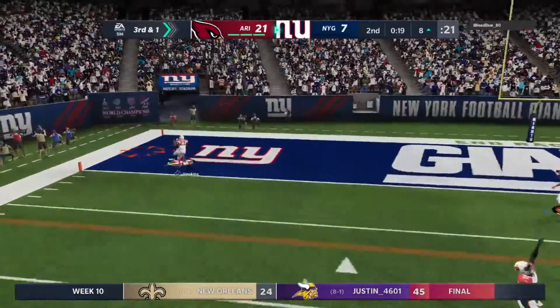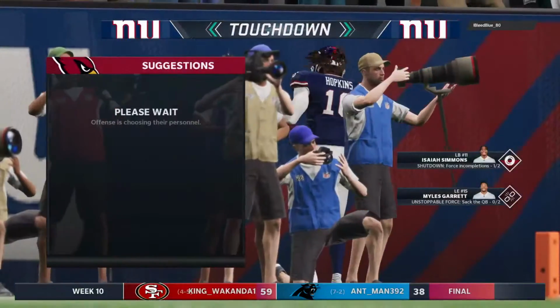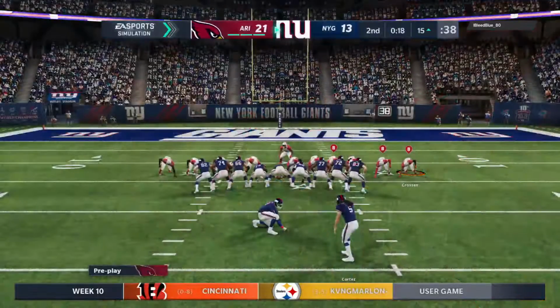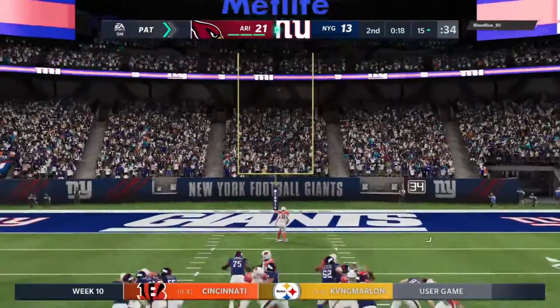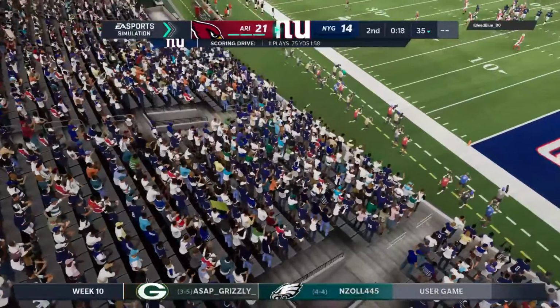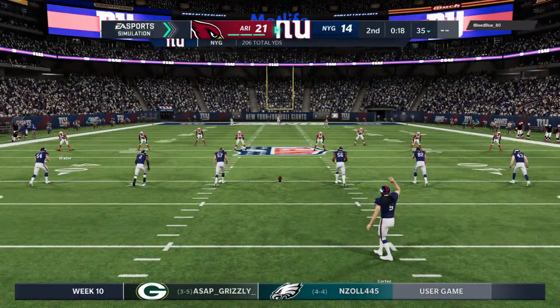They'll look to throw for it on 3rd and 1. And that is caught. He's got it for a giant touchdown. DeAndre Hopkins as the first half is winding down. And the Giants able to get this back within a touchdown. It's up and good. This becomes a 21-14 ball game now. Cardinals 21, Giants 14.